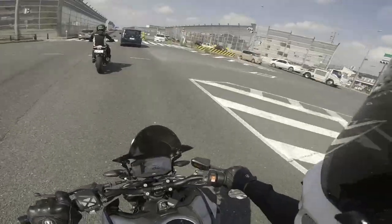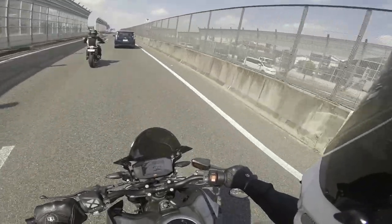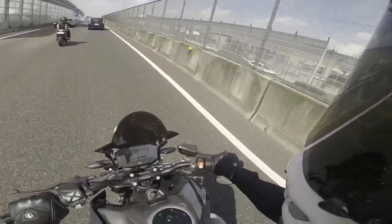Oh, bloody cars, get out of the way. Let's go, let's go. Fuck him. I guess he's not allowed to because he's representing.